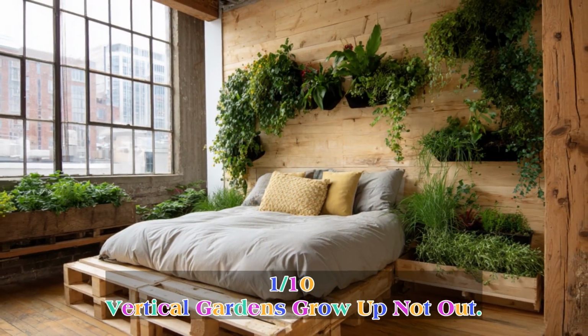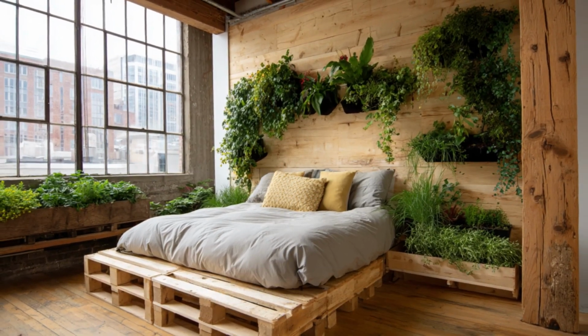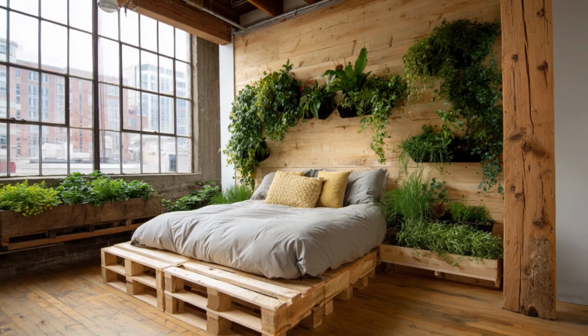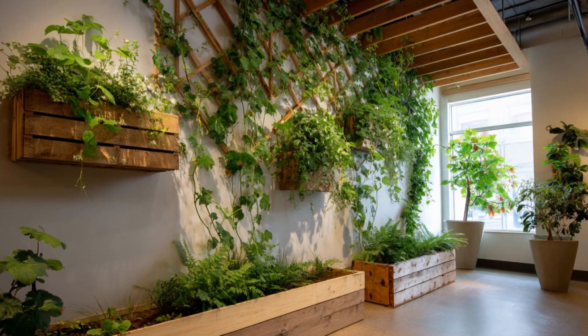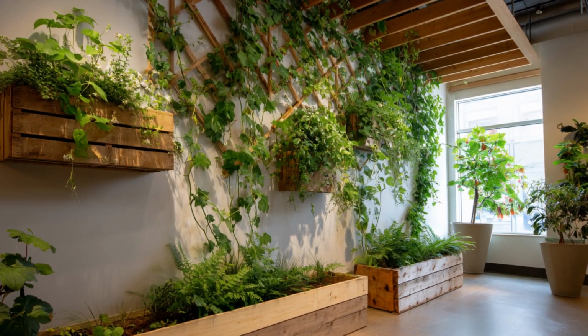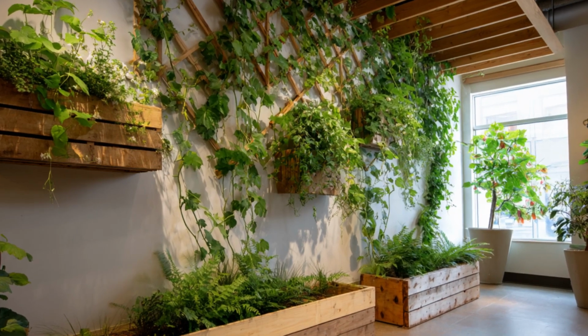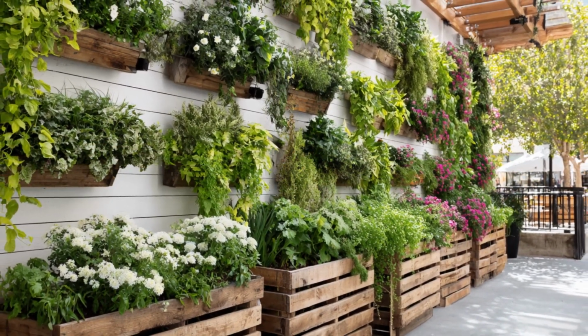Number 1. Vertical gardens grow up, not out. Imagine transforming your narrow front yard into a lush green oasis by thinking vertically. A wooden trellis draped in climbing vines like clematis or jasmine creates a living wall, while wall-mounted pocket planters burst with colorful blooms. Repurposed pallet beds stacked with herbs or succulents add charm without taking up precious ground space.